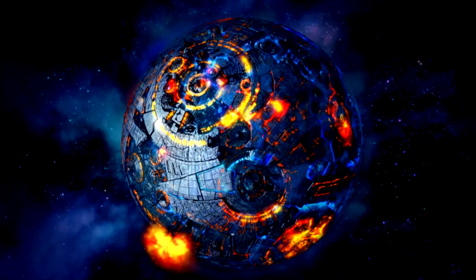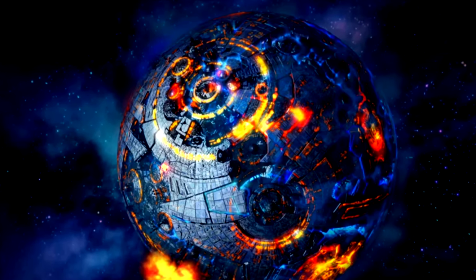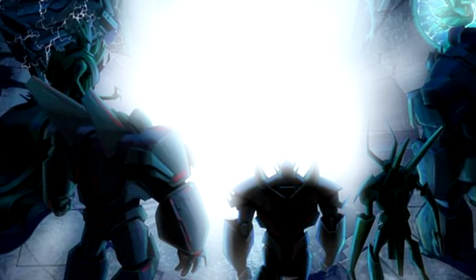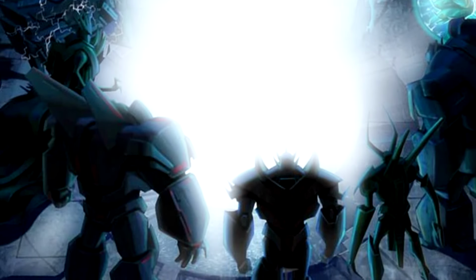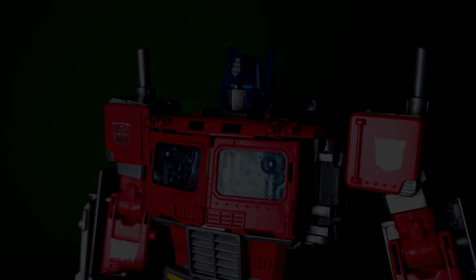Since the dawn of Primus, Cybertronians needed a leader to guide them, to be a voice for what Primus stands for, to carry the matrix of leadership, whether it be to represent hope and optimism, courage and ingenuity, knowledge and nature. They have all been chosen to carry the mantle of pride.